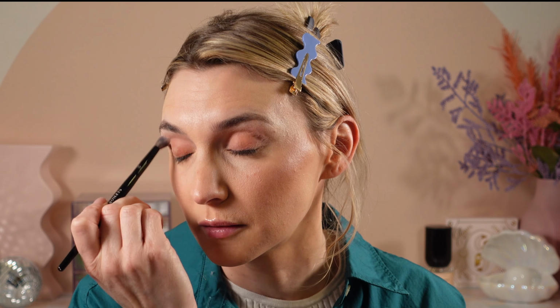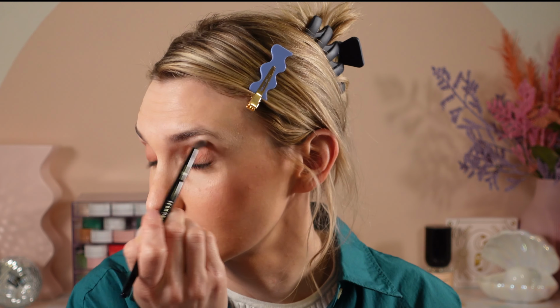I am gonna grab a crease brush. I'm gonna grab the Sephora 19 brush, the Sephora Collection one, and just move through the crease to blend out any of the pigment. Okay, I like how that looks.